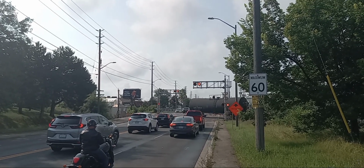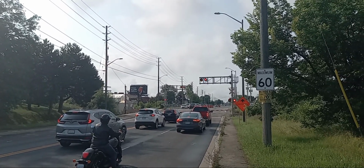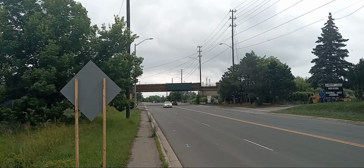Alright, let's see if there's any more trains coming. If not, this will wrap it up and end it. Here comes the next scene. Roll it. Alright, we got a CN eastbound train coming down the line. The time is 10:09 a.m.